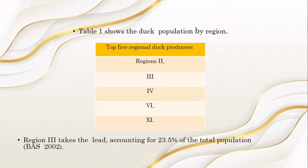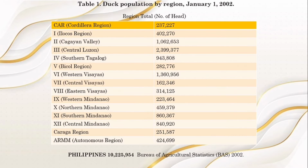Okay, we have here a table which shows the duck population by region. The top 5 regional duck producers are regions 2, 3, 4, 5, and 6. Region 3 takes the lead, accounting for 23.5% of the total population. This is from BAS 2002, duck production by region as of January 1, 2002. So it was many years ago.